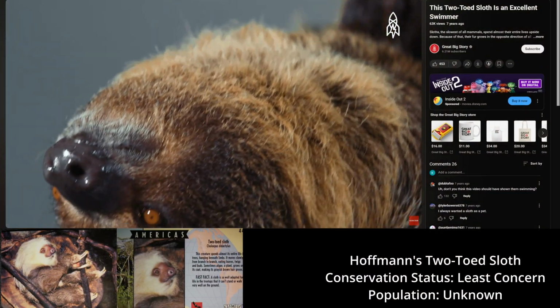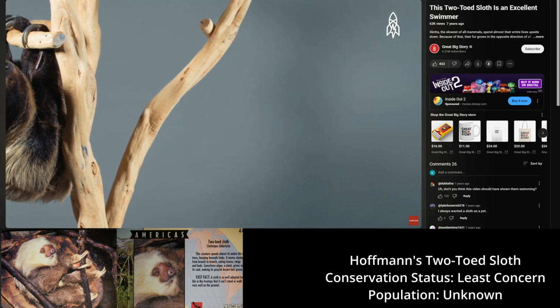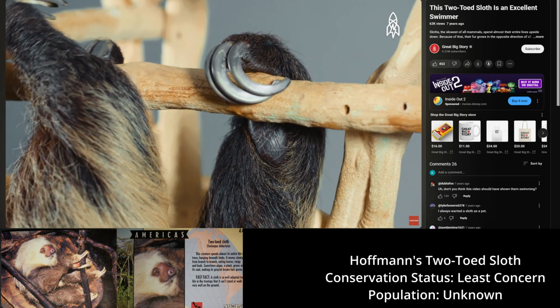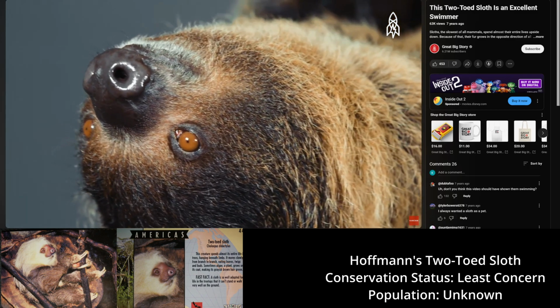Meet the two-toed sloth, or Coloepus didactylus. This unique creature spends nearly its entire life hanging from trees, moving slowly from branch to branch in search of leaves, twigs, and buds. Occasionally, algae grows on its fur, giving its grayish-brown coat a greenish tint. The two-toed sloth is so perfectly adapted for life in the treetops that it struggles to stand or walk on the ground.